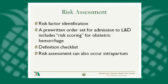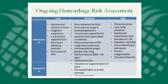So by us asking people to do this, it's saying that you need to pay attention during the antepartum period. You need an order set for admission to L&D that includes some kind of risk scoring for hemorrhage, and using a definition checklist.